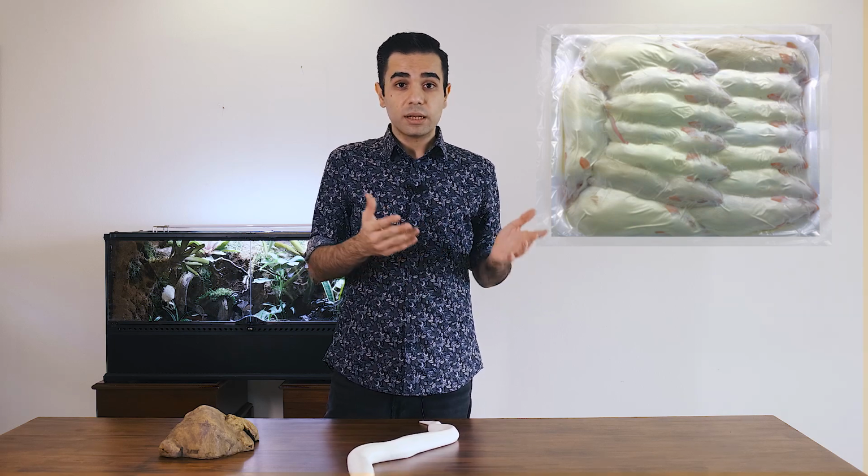rats. Why do I say rats and not mice? It's because if you start them from the beginning with smaller rats, you can actually move them into larger rats anyway. But if you start with mice, you have to wean them from mice to rats, and that's a little bit of a process. If you don't want to go through that, you can start with feeding them rats from the get-go.